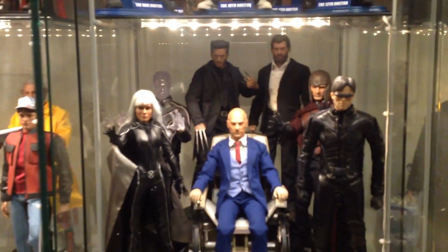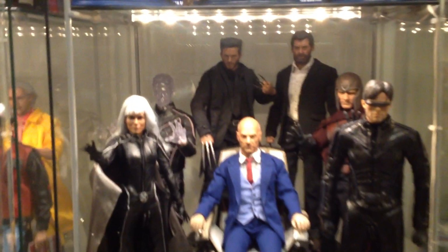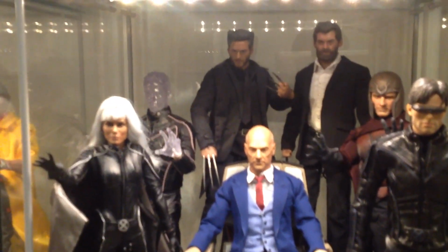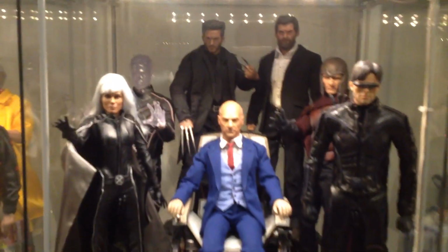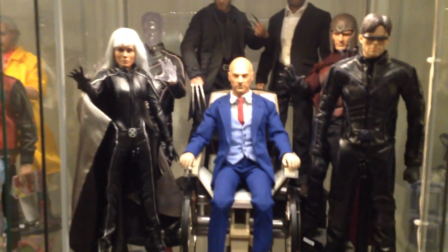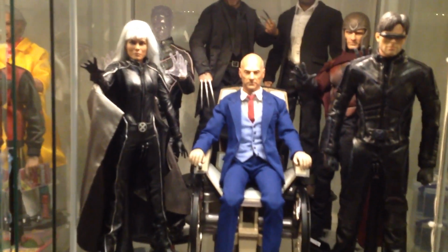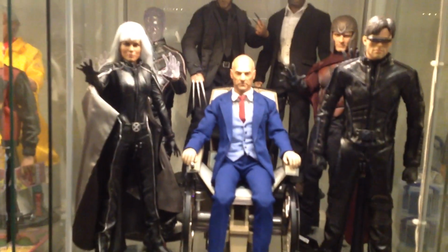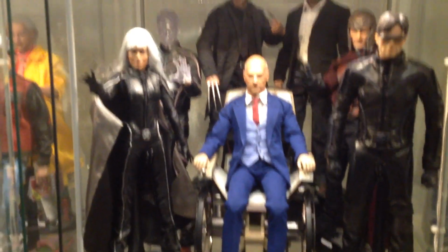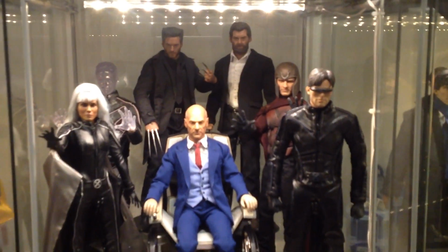If we move down here, this is my X-Men shelf. So most of these are third-party figures. I think the only one that's Hot Toys is this Wolverine in the back. The rest of these are third-party, even the Professor X. I actually pieced him together from pieces I bought on Toy Anxiety. So he's not the best figure I own, but still, I'm proud of him. Got Magneto, Storm, Iceman, 2 Wolverines, and a Cyclops.